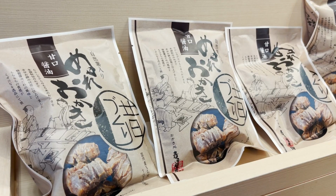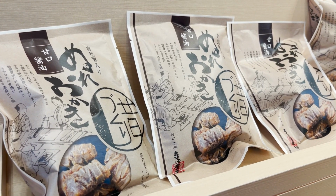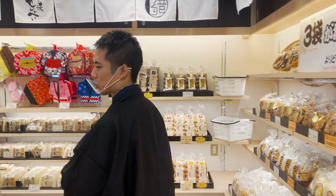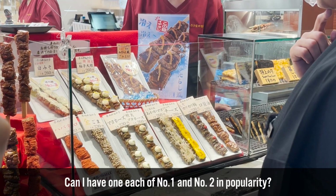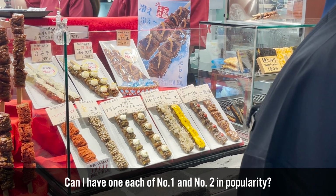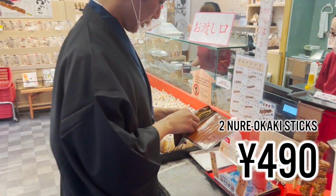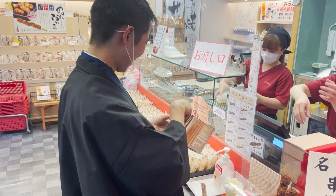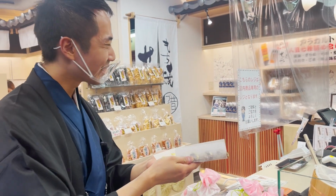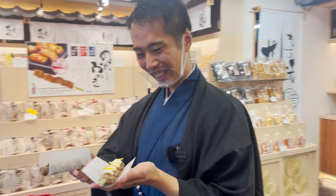If you go inside this area here, you can see all of the senbei. Basically, they're kind of like the dry snacks, you know, in Japan. The mitarashi, and one yuzu daikon each, please. 490 yen. Thank you. Yay, we got it!